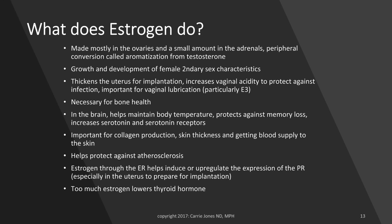E2 especially is helpful for bone health. There are women who are experiencing osteopenia or osteoporosis. Check her estrogen levels. It's helpful for the brain. It's helpful for collagen production. The less estrogen a woman has, she tends to report she has more wrinkles, her skin is thinner, and she feels like she's aging faster. It does help protect against atherosclerosis.